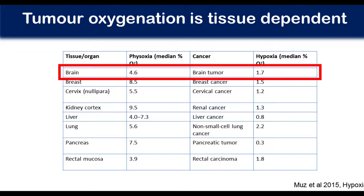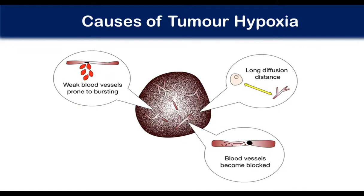There are a number of causes of tumour hypoxia. When we think of a solid tumour, we have to understand that these cells are rapidly dividing to form this mass. They're dividing a lot quicker than normal cells to create the solid lump. This results in long diffusion distances between cells and vessels because the vessels can't grow fast enough compared to the cells. So oxygen in the vessels can't diffuse to the cells, making them hypoxic.